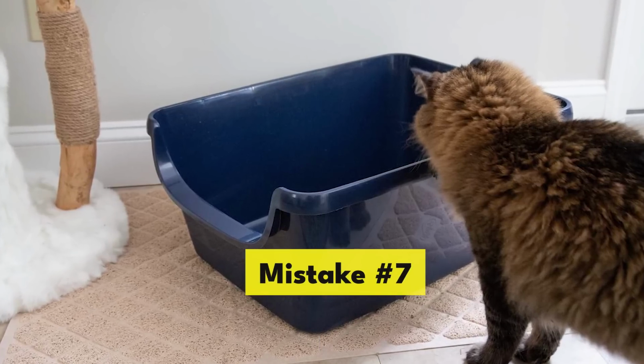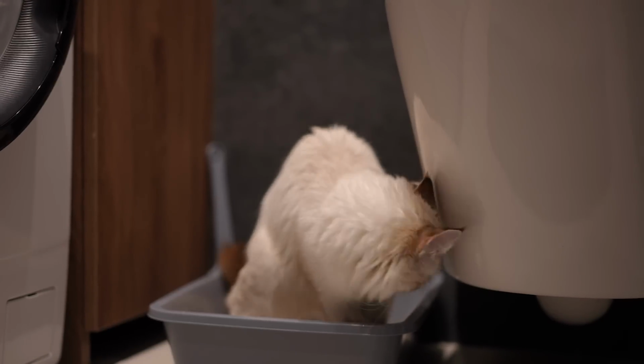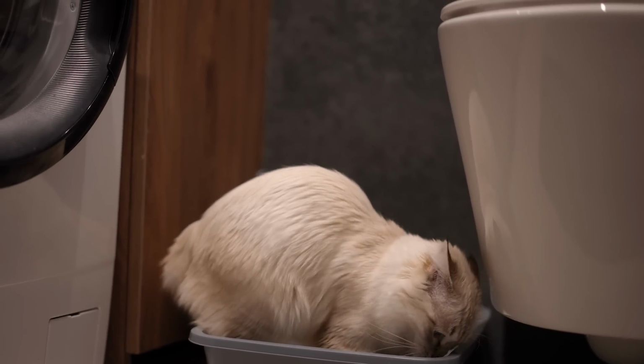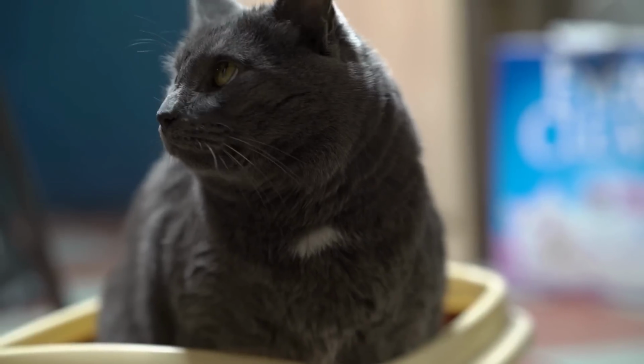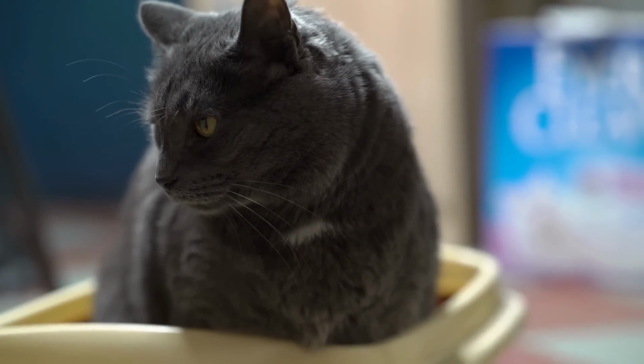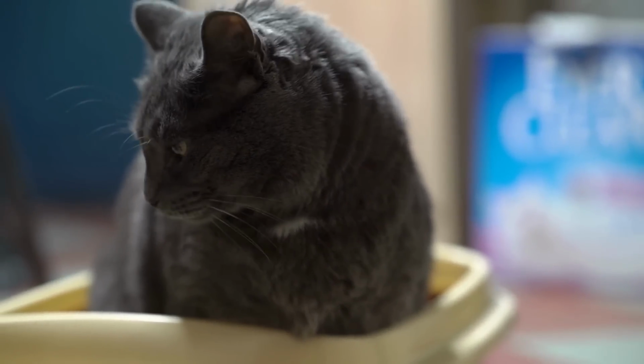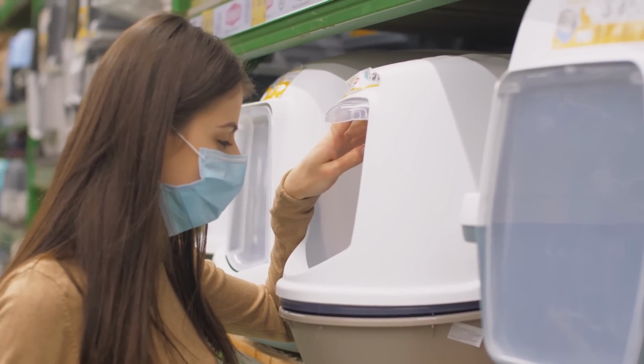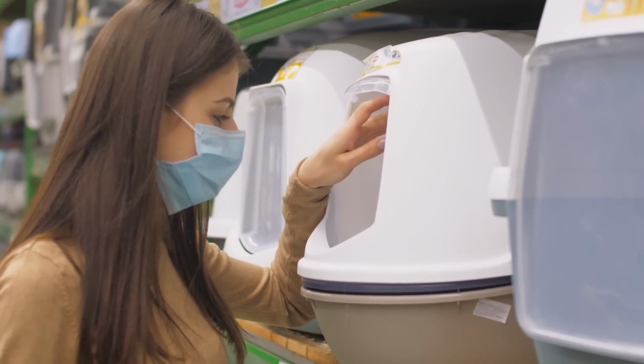Mistake number 7. Litter box rims are important to ensure that your cat doesn't spray litter everywhere when they're burying their business, but sometimes those rims can be too high, especially for cats who have mobility issues due to age or injury. If an elderly cat stops using the litter box as much, it can be worth investing in one with lower rims.